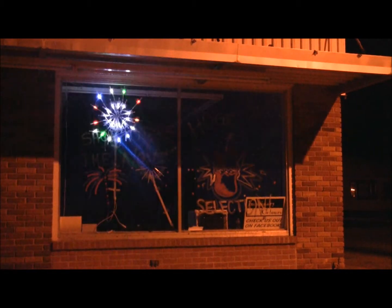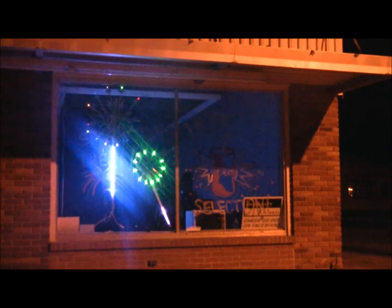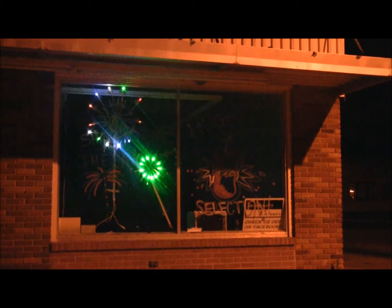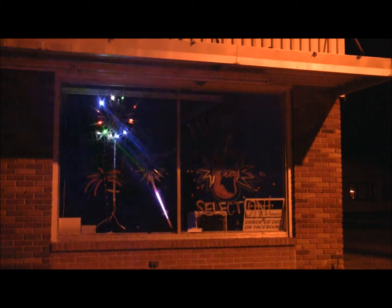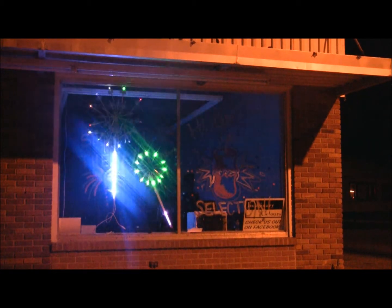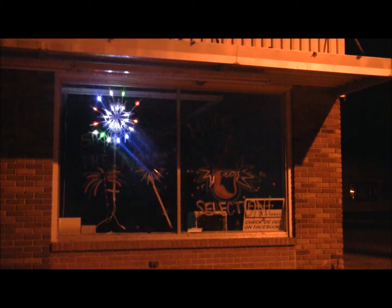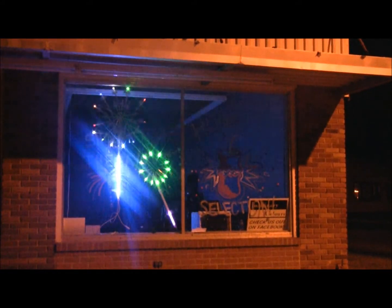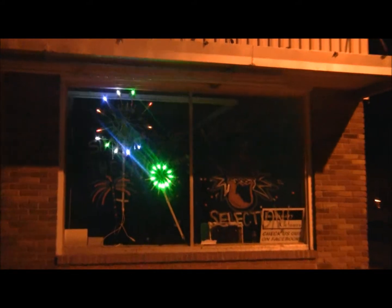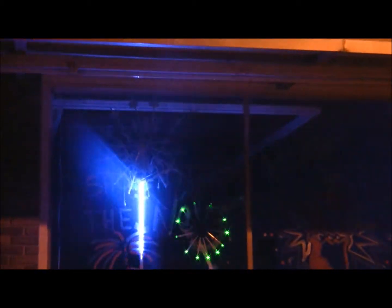Okay, now this is a really interesting effect we came up with as a team effort. The vertical part, which looks like the trail of fireworks, shoots up from the bottom and ends in a burst of light. The one on the left that you're looking at is a blue snowfall tube, and it shoots up, and we've timed it by using a 3-channel controller.